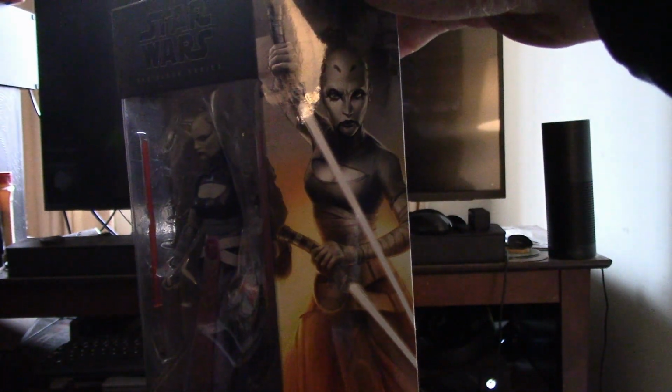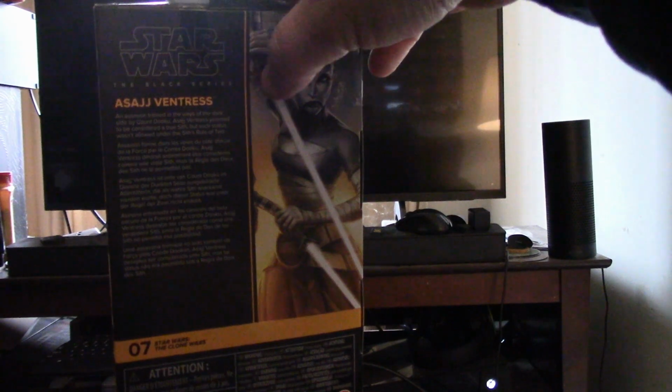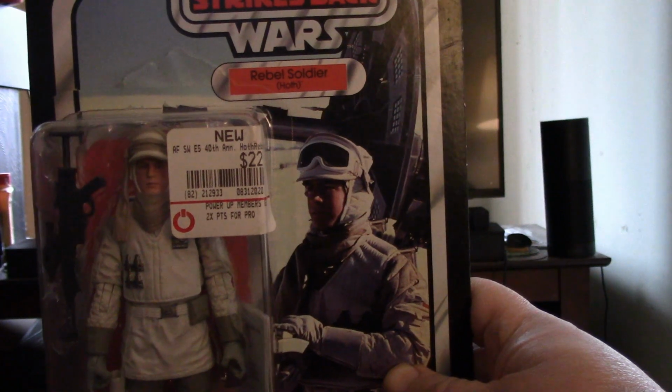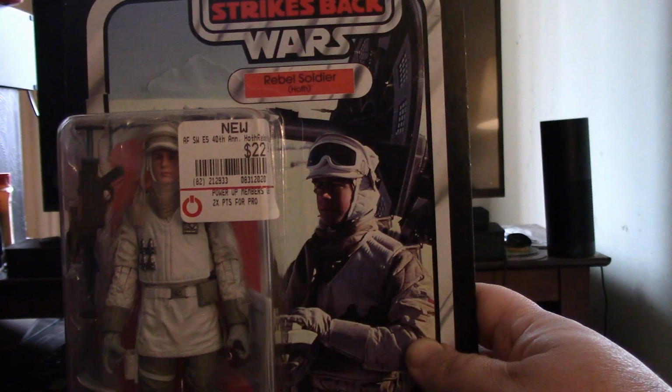Here's something from the Clone Wars. I'm not going to attempt to say her name. We'll just call her Ventress. She is number seven. Now these I already don't collect, but they were a part of the deal, and I couldn't pass them up for the price. So here we go. Get the Rebel Soldier Hoth.